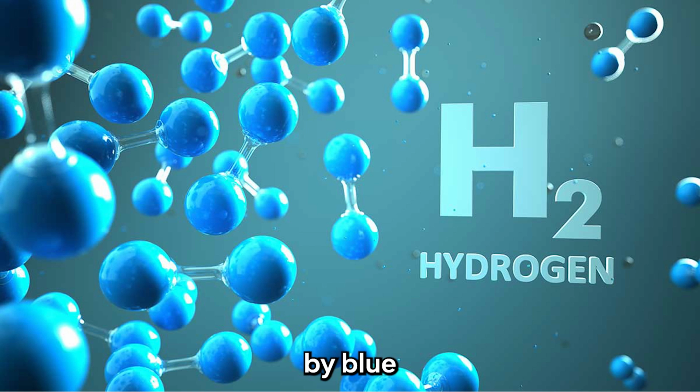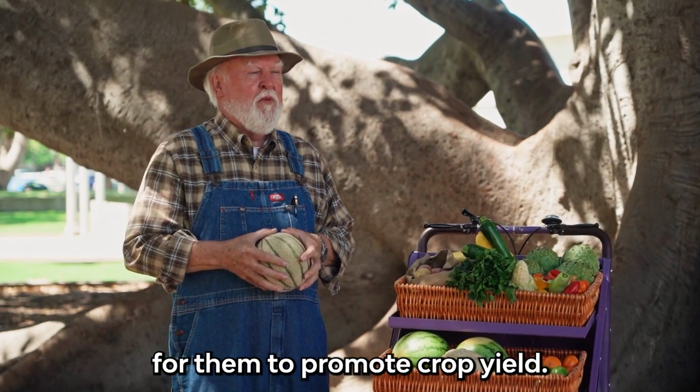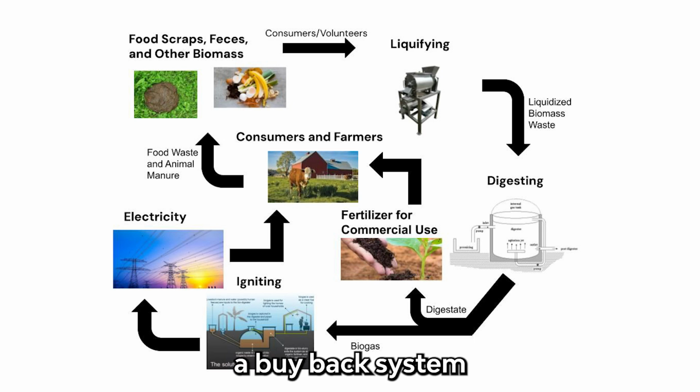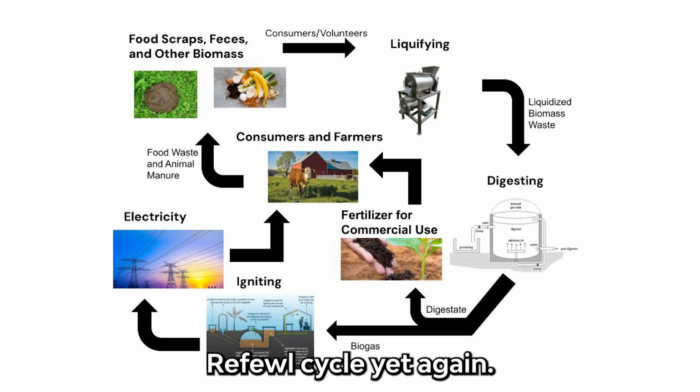This technology is backed up by blue hydrogen, which has an 85% capture rate of CO2. Once trapped, Refewl sells this stored carbon dioxide to farmers for them to promote crop yield. Essentially, this creates a buyback system, as the consumption of these crops will recreate biomass in the forms of food scraps and animal waste, allowing us to restart the Refewl cycle yet again.